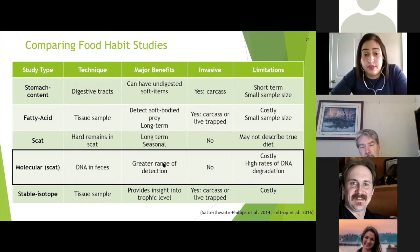Molecular scatology looks at DNA in the feces. There's a greater range of detection. It's non-invasive. It tends to be higher cost, but the price of this method is dropping. There are also issues of DNA degradation. However, with DNA metabarcoding and advances in technology, we are able to overcome the issues of degradation and still have a greater range of detection, but it does still have its issues.